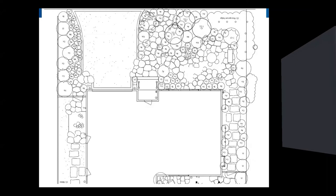All the hardscape in our yard is stone, and we tried to match it to the natural stone in the environment. I don't know if I put a link on this, but you can look at this on your own and get an idea of what a landscaper would come up with for your yard. That's the front yard, and here's the backyard.